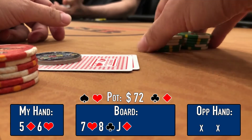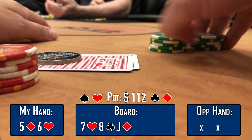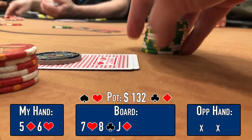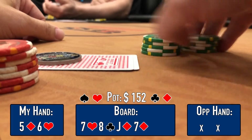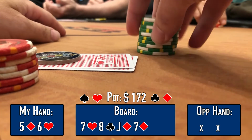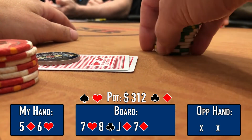It checks to +2 who bets out $20. The cutoff folds, but the button calls and the small blind calls as well. The big blind folds, and at this price, I think I have to call, so I do, and we're off to a turn. The turn is a 7 of diamonds, so it pairs the board. It checks to +2 again, who bets out for $20. The button calls, and then the small blind jams all in for about $120.